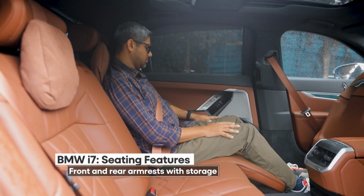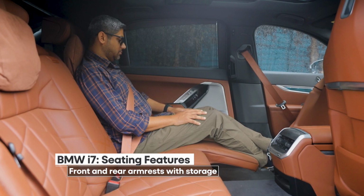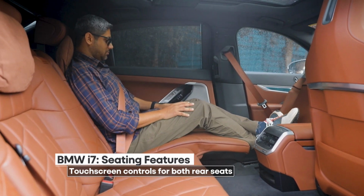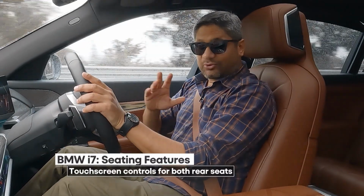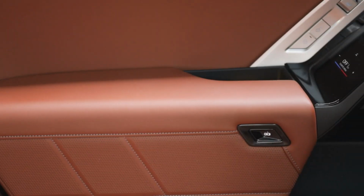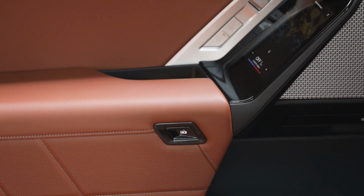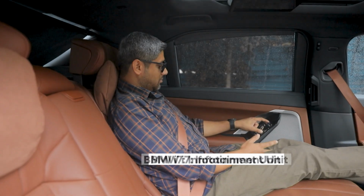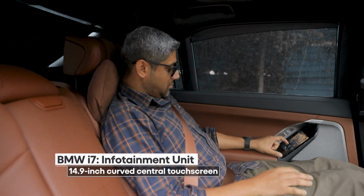Plus, there is a slide-out footrest when you go into the lounge mode at the back towards the passenger side. The rear seats are also reclinable up to 42.5 degrees, and the door armrest doubles up as a control panel for almost everything, from the blinds to the seat adjustment and the massage function, infotainment, all those kinds of things.